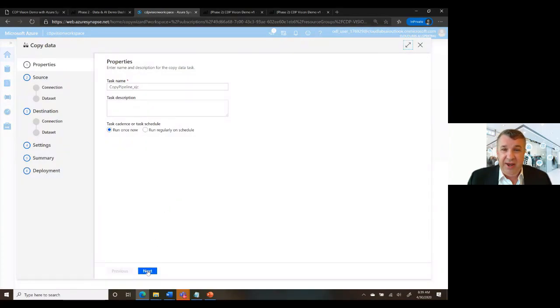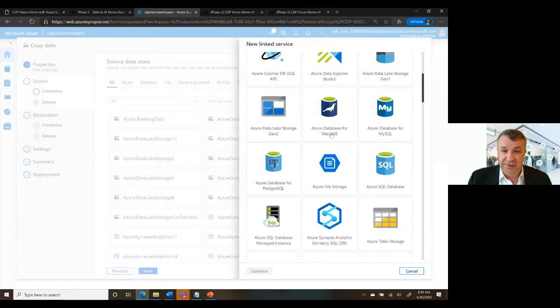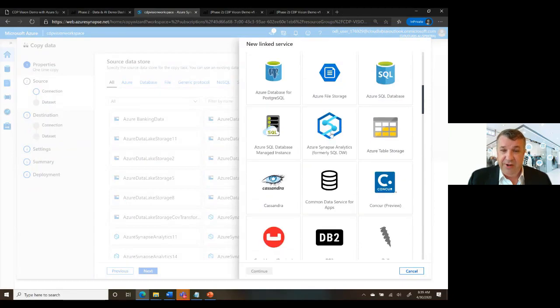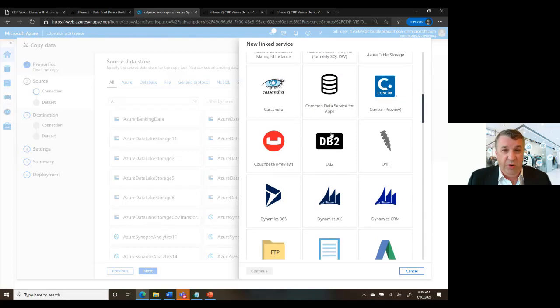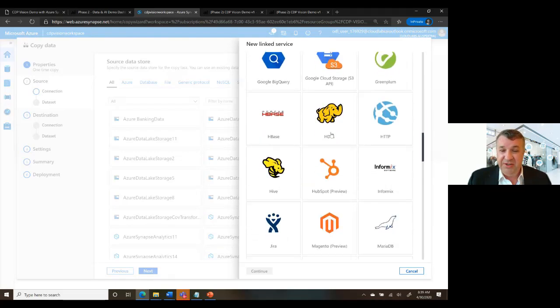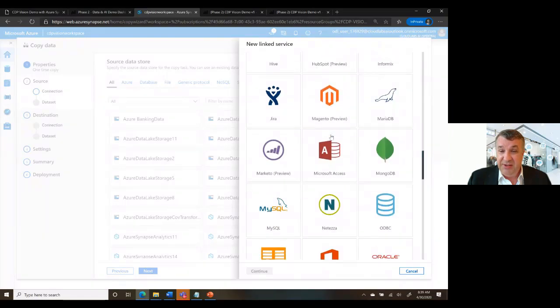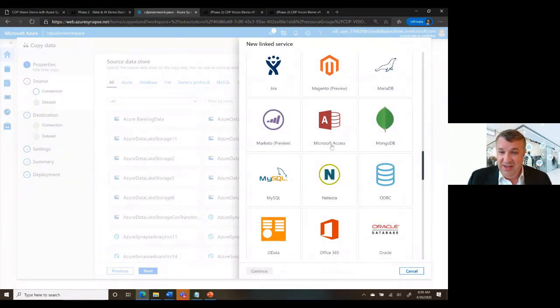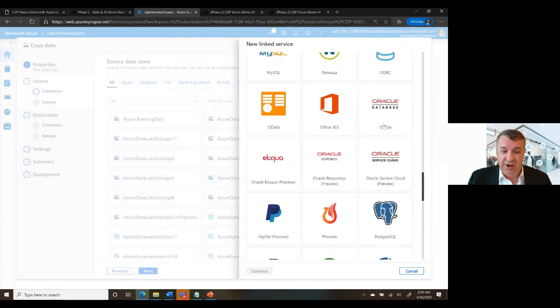So if I click on next and then create new connection, you see here we actually have over 90 different connectors for all manner of different on-prem, legacy, cloud, whatever mechanism you may want to ingest data. In this case, even Microsoft Access from the 1990s. And being able to bring data in, say, from Oracle or whatever, we have these pre-made connectors.